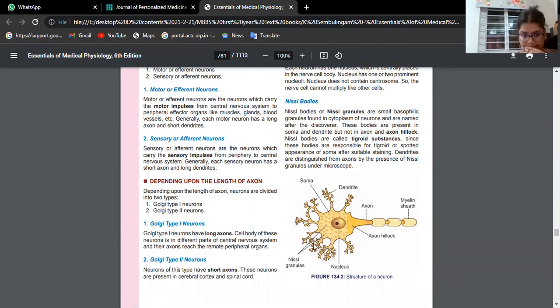Now, here you are finding the beautiful picture of a neuron. This is the cell body, cytoplasm is seen, and so many granules are seen which are called Nissl's granules. These projections are called dendrites, and one big projection is the axon. The place where the axon starts, you call it the axon hillock. In the axon cylinder we are finding myelin sheaths, and in between you are finding the nodes, which are nodes of Ranvier.